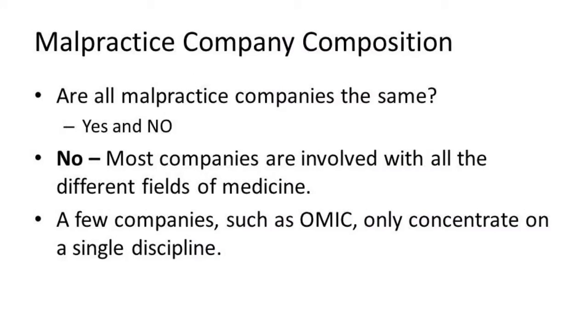So the composition of a company, of all malpractice companies, is virtually the same. So all malpractice companies are the same. Is that correct? And the answer is yes and no. Now I'm going to talk about the no side of this.